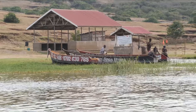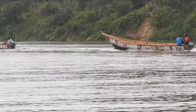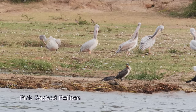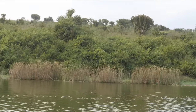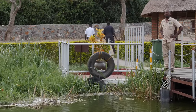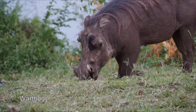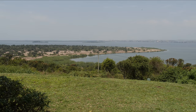These men getting ready to go fishing. What an incredible boat trip that was. Back for dinner and a very contented night's sleep.